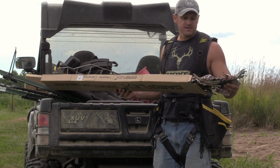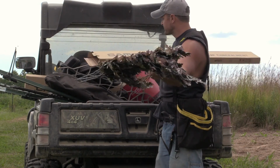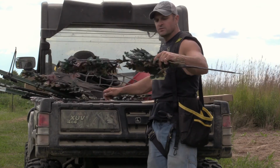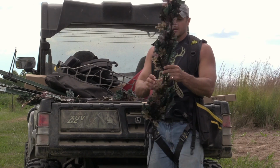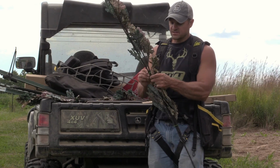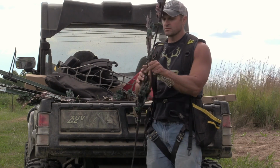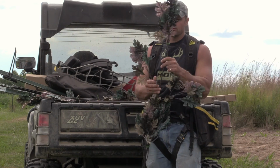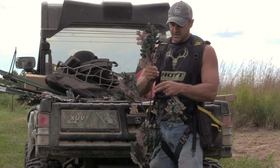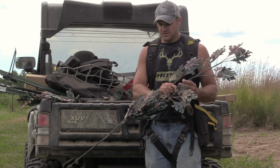So what we're going to do is come in and use this Camo Flex to help blend that stand in just a little bit. This is a really neat product. You can use this for turkey hunting, or anything you want to, but basically it's just synthetic tree branches. It's going to give us a little more cover and help break up our outline because we're so low. You just fold these out, spread them out, and get some nice cover. We're going to twist tie and zip tie these right to the stand and to the tree, and this is going to help blend us in.